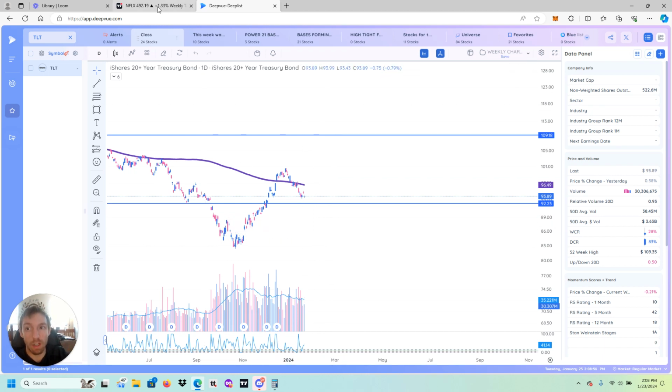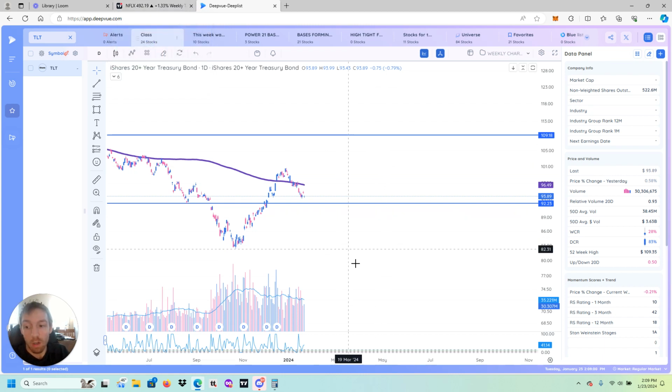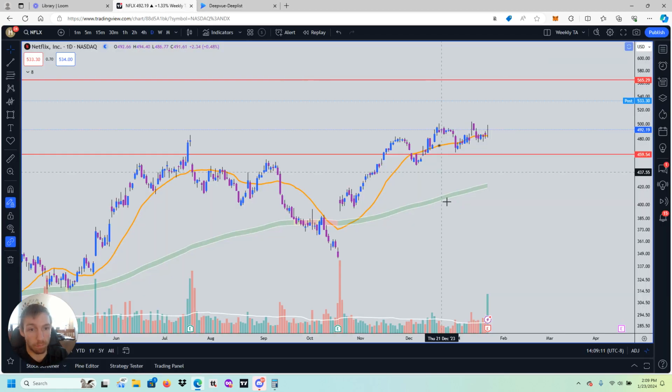So TLT is probably going to go sideways, and that's just with interest rates. We're going to see a fluctuation. We're starting to see the 2 year and the 30 year uninvert, and that's really what we want to see.